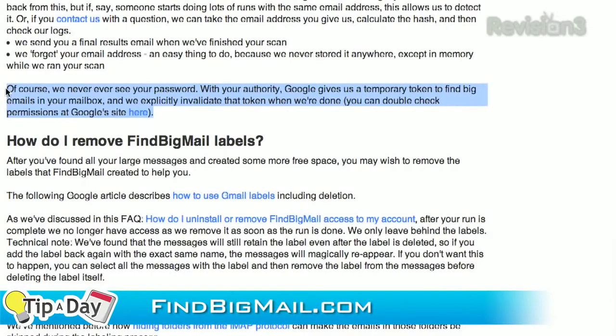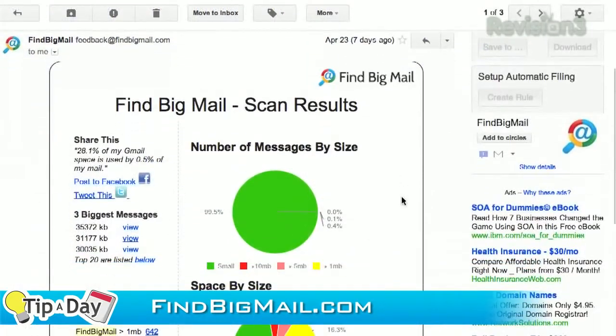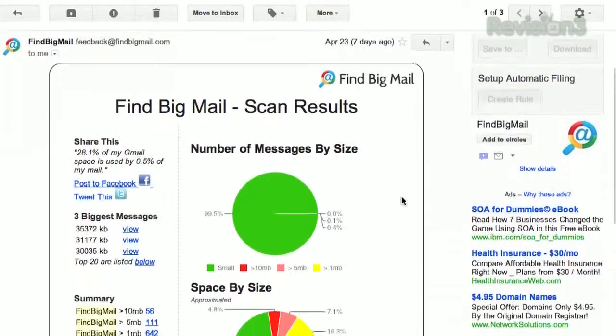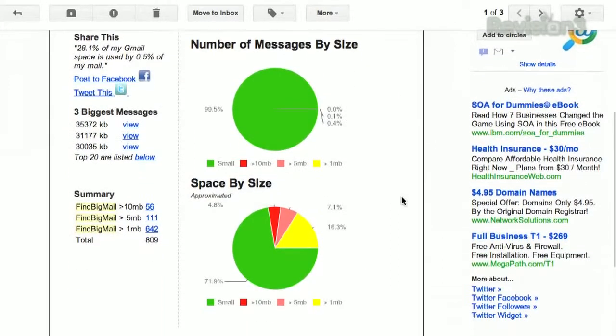Run the service on your Gmail account of choice, and you get a nice report via email that tells you how many emails you have in a size range of 10 megs and larger, 5 to 10 megs, and 1 to 5 megs. The report will even include links that allow you to filter through those messages and start eliminating at will. I discovered that about 0.5% of all of my email was using up about 28% of my storage.